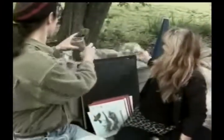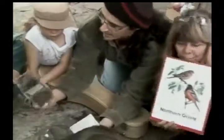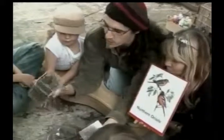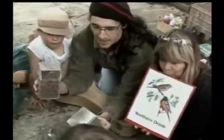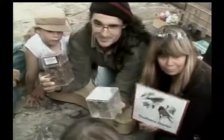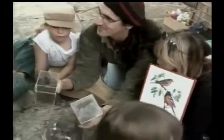The northern oriole and the orchard oriole, and they make baskets. This one is a woven basket. This is made of grass. And this one is made of animal hair. And sometimes human hair. Yeah, sometimes human would work.